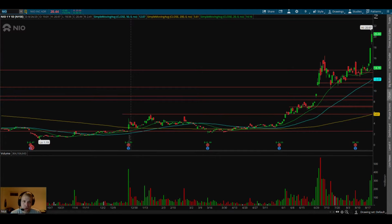Now I want to show you one that I traded this week that was fantastic. This one made me a lot of money. It definitely had some risk associated with it, but I've been trading long enough. I knew my risk parameters. I have a whole system down.